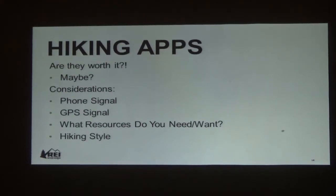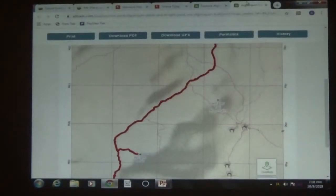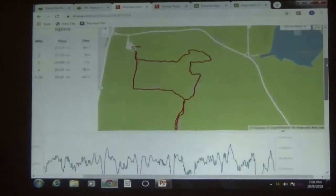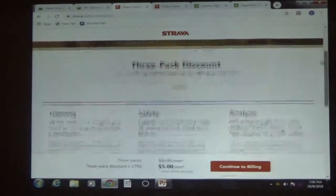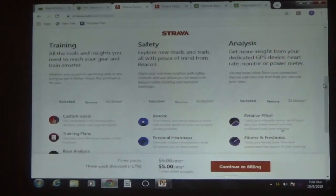One of the preview functions that I can show you guys right now on the Strava app is they have these suites of different features that you can tailor the app to what you need. So you've got a training set of features, you've got a safety set of features, and an analysis set of features, or you can do the whole suite.